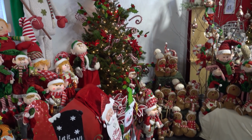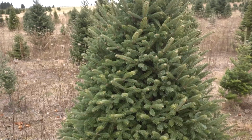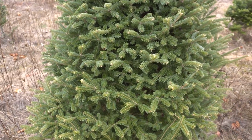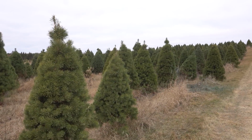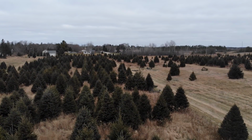Tree growth is normally, on our balsams, we can get probably a 7-foot balsam in 8 to 9 years. Our pines we get pretty fast, 7 to 8 years. I don't fertilize too heavy. Some farmers do, tree farmers.